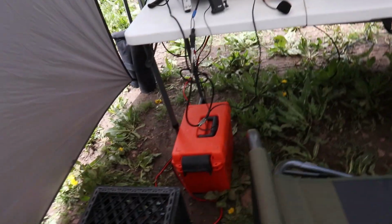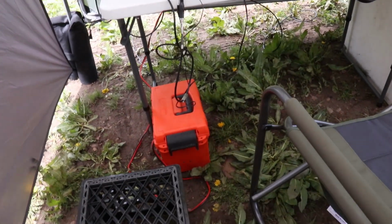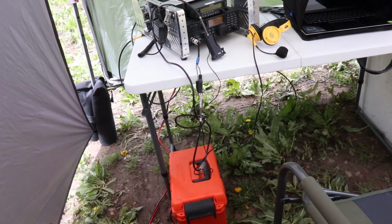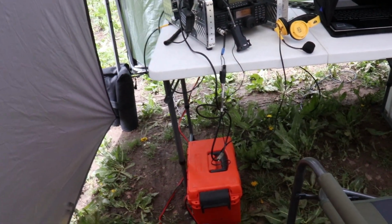And then down below I have a BioNO 40 amp hour battery. We're running off right now. We're going to try a variety of batteries and experiment here.